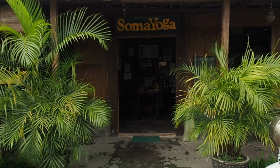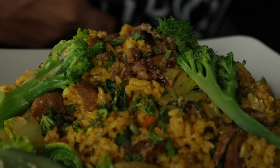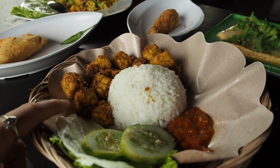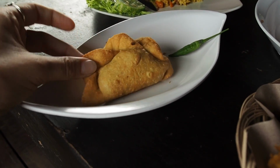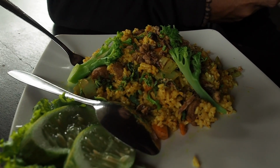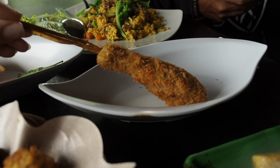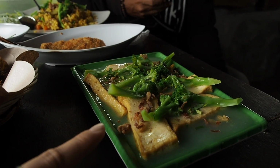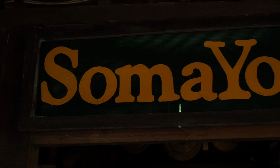So good. So this one is tempeh covered in a crispy coconut coating, like a samosa, vegetarian obviously. This one here, tabbouleh, like a Middle Eastern flavour through it. This is a vegan version of a chicken thing. And then here we have the tofu and broccoli. Whoa, so that entire meal, 2 mains, 3 sides and 2 freshly made juices came to $9 Australian. What?